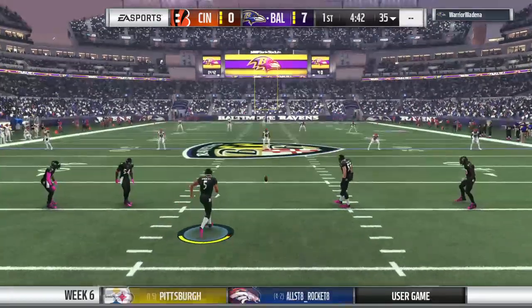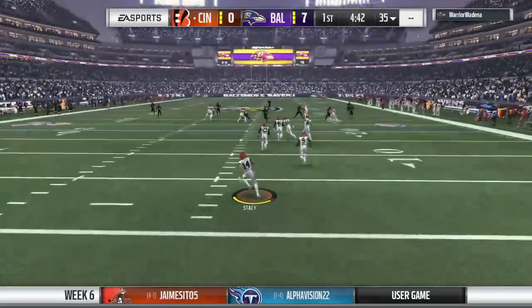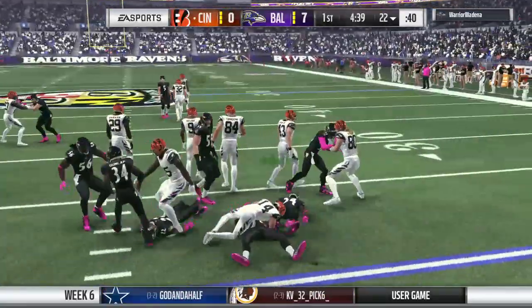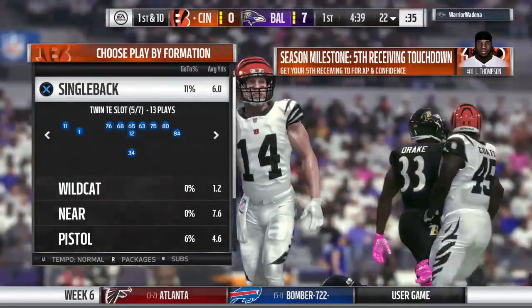Here's the kick unit now for the Ravens as they'll send this one away. This is fielded a couple yards deep. And he'll get it up past the 20 to the 22-yard line. So now the Bengal offensive unit back out onto the field.